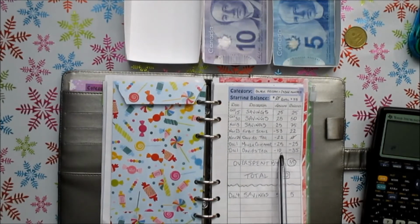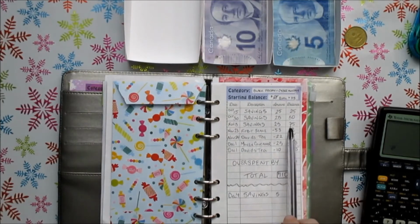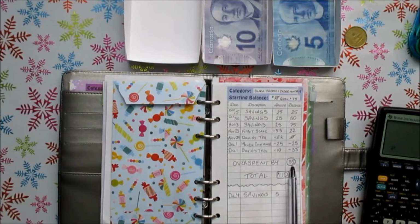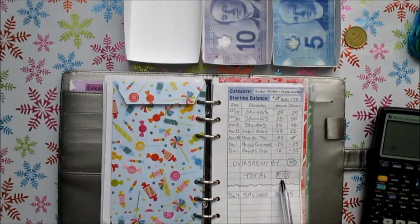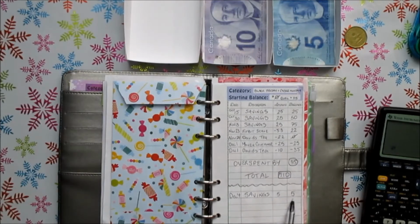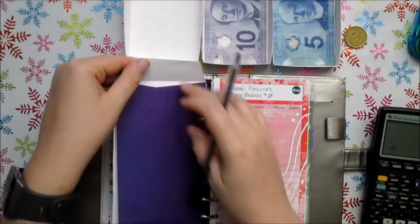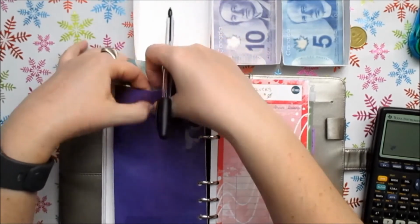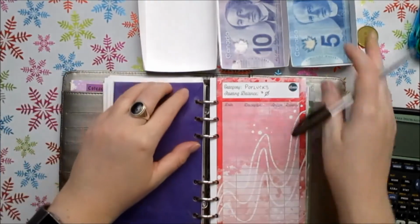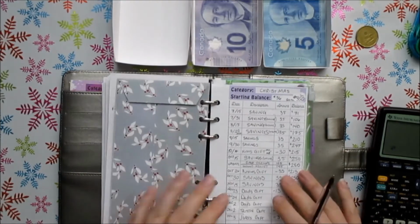So that was overspent. I spent more than I had because I had $75, and I overspent by 35, which means I spent 110. So now I know for next year that I should probably save about this much, if not more, so I'm starting to save sooner than later for it. So we got 5 in there. Okay, so $5. Okay, Potlucks is not getting anything.